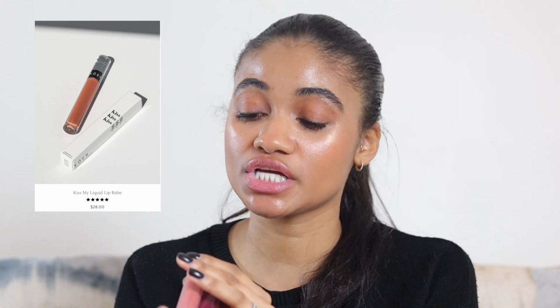Then these save my lips. These are the Rowan Beauty liquid lip balms, and I have 4 shades here today. The other one was in my lap. I have the shade Charlie, which I love. This is my most worn and repurchased. I've repurchased this probably 4 or 5 times now.